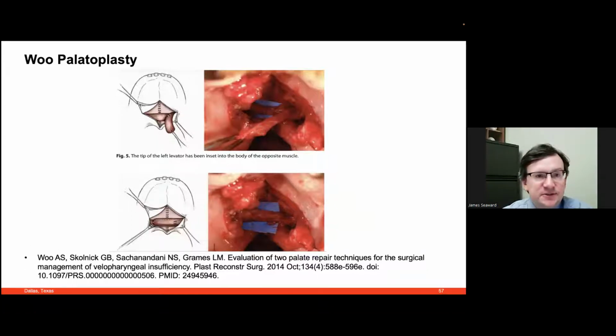Albert Wu, who was in St. Louis when he described this, talked about his modification. He does two main things. Firstly, he only does an oral Z-plasty. He repairs the nasal side in a straight line. And the other thing he does is a complete dissection around the levator. You can see in this picture that he's got this tubular levator without any other muscles attached, and that is the whole of his muscle repair for his palate.